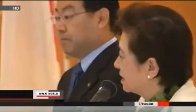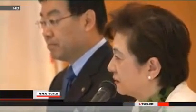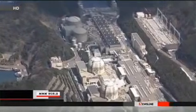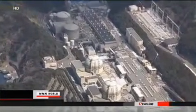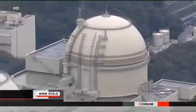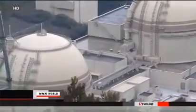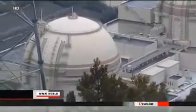Their governors have proposed that the central government seek independent advice from nuclear experts before making a final decision to restart the reactors. The governors say a third-party panel should verify the region's power supply and demand estimates for the summer. They also want the government to show why the reactors must be restarted before an official inquiry into the Fukushima disaster is complete.